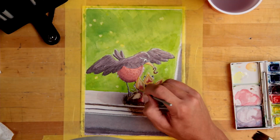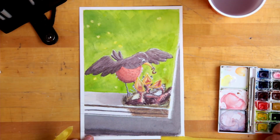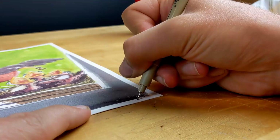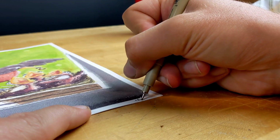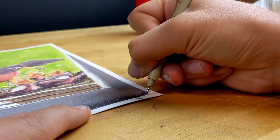With just the last few details, that pretty much wraps up this painting. Overall, I am super pleased with the way this turned out. For a while, I didn't really know what I was doing with this painting. I thought I was gonna mess it up, but it turned out okay.